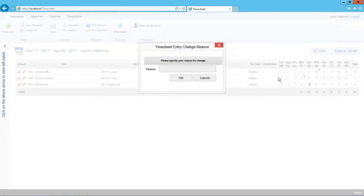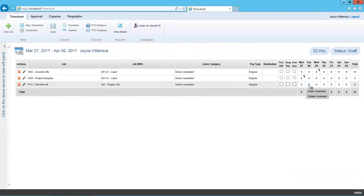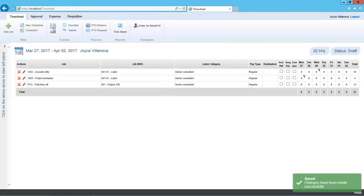And then what I'm going to do is zero that out, and the system's saying, okay, what's the reason you're changing that from yesterday's time? And I'll just say I took PTO. And we'll go ahead and save that. I'm going to enter my other 4 against PTO here, and we'll go ahead and save that change. So the system will keep that audit trail for me.